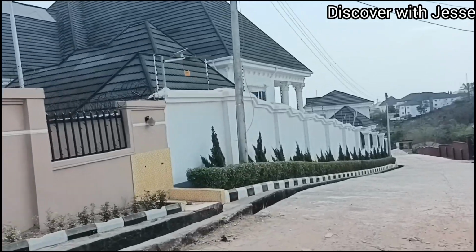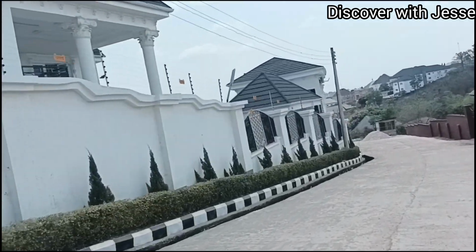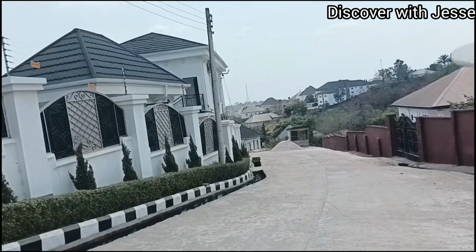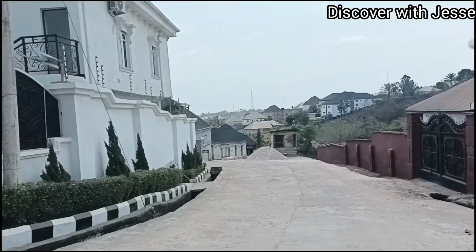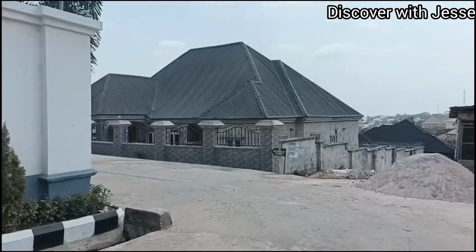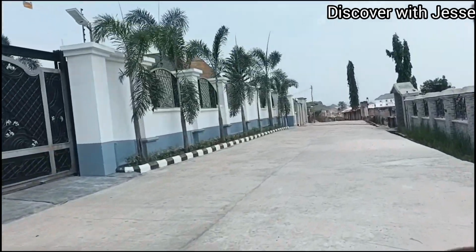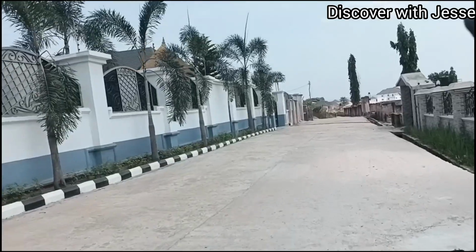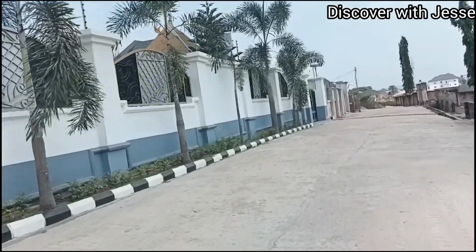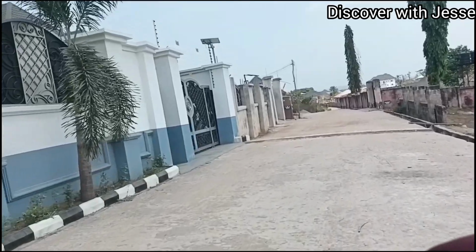So guys, this is Abiriba in Abia State. You must have heard about the small London. It's nicknamed the small London because of its beauty and the type of mansions that are here, my brother. No be joke. They are like those mansions you see in Hollywood movies. How many of you have seen Rick Ross's mansion in the US? Those types of mansions exist here in a village called Abiriba.